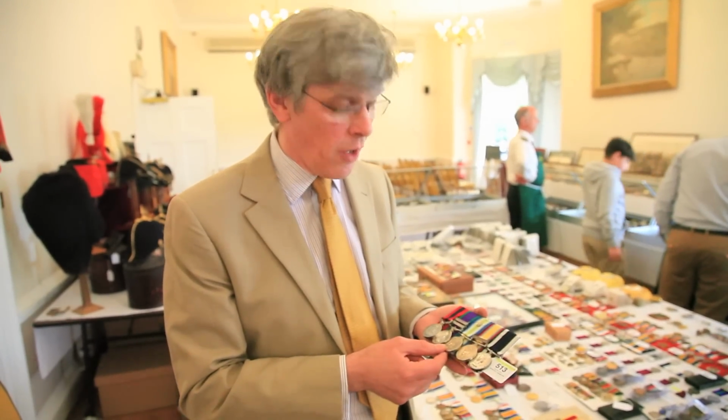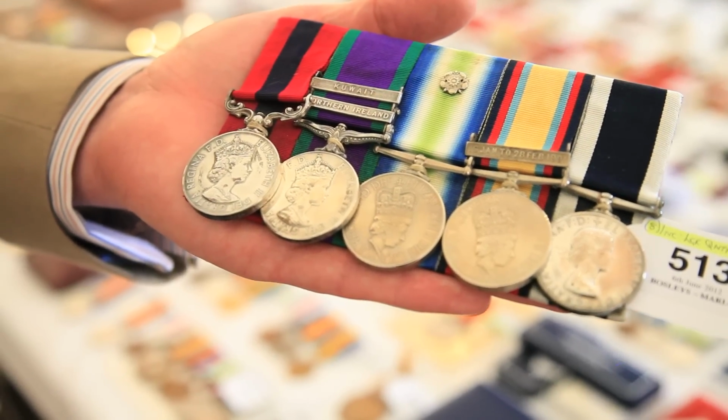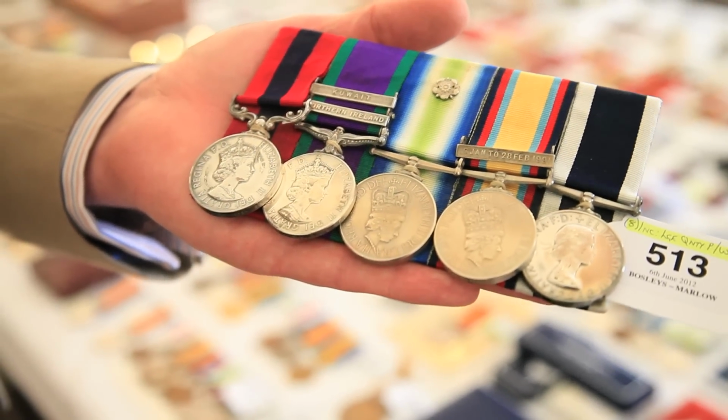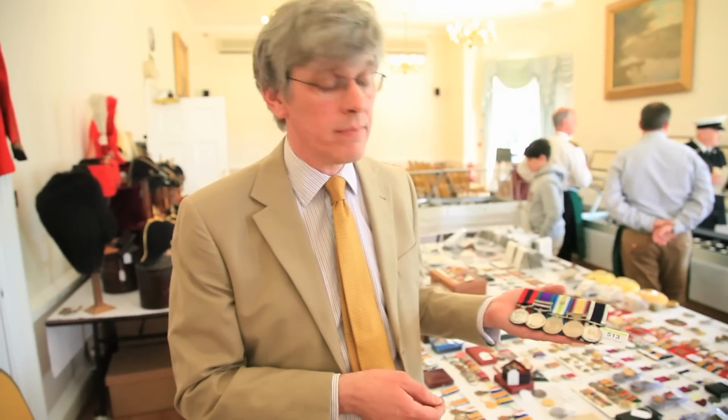What's also interesting is that this gentleman also served with the SBS during the Falklands War and undertook a number of clandestine operations, including the attack on the defences above Bluff Cove prior to the landings by the British forces. The value of this particular medal group, today's estimate is 50 to 60,000 and could quite easily exceed that.